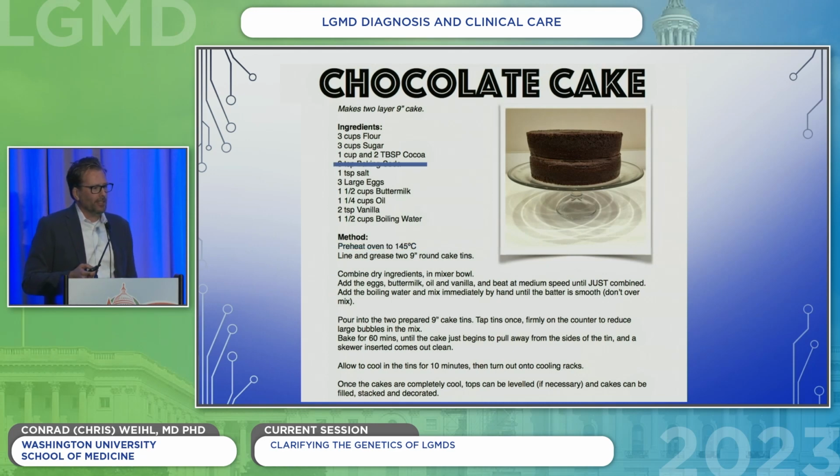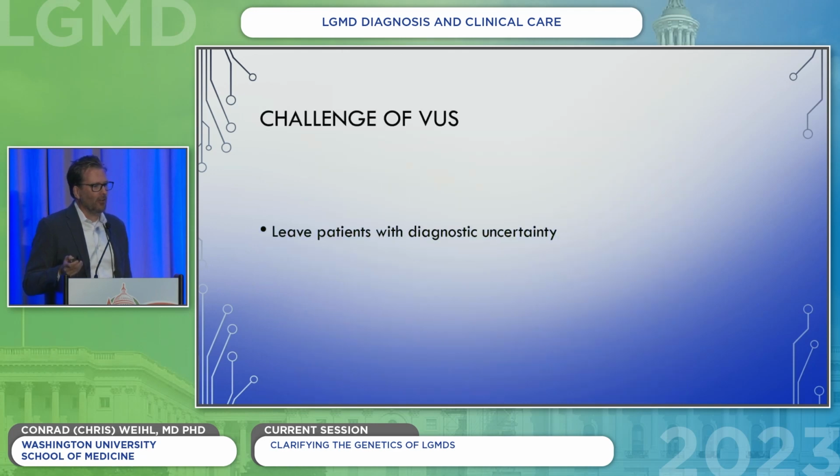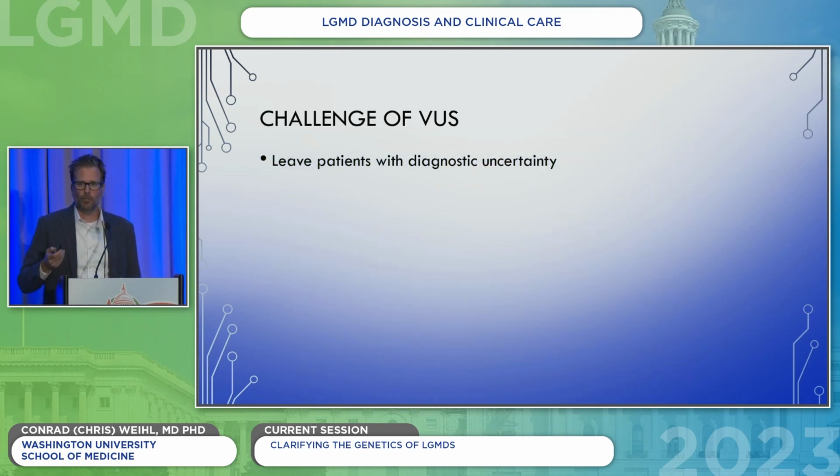But what about something like this, where if I leave out the baking soda, or the one I love is this teaspoon of salt I always seem to have to add to a cake that I don't even know why I have to do it. I actually don't know if I'm going to get a cake. I don't have enough experience to do that, so I don't actually know. And so those would be variants of unknown significance. And so now if we go back and look at those genetic test reports, we can kind of understand why they have these variants of unknown significance, because they're asked to predict, based on this patient's DNA or protein, whether that would cause a variation that would be detrimental to that protein.